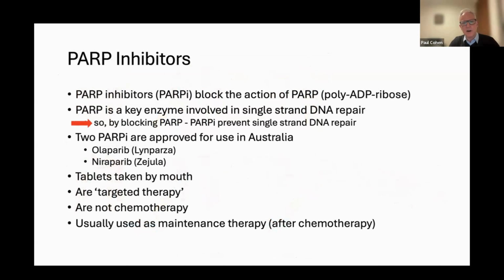So PARP inhibitors are a relatively new class of drug. As we've said, they inhibit the action of the enzyme PARP, which is a key enzyme involved in single-strand DNA repair. So if we block PARP, we prevent single-strand DNA repair. We have two PARP inhibitors approved for use in Australia, olaparib or Lynparza as its brand name, and niraparib or Zejula. And these are tablets taken by mouth. They're not chemotherapy. They're what we call targeted therapies, and they're usually used as maintenance therapy. So this is treatment that comes in a few weeks after chemotherapy.